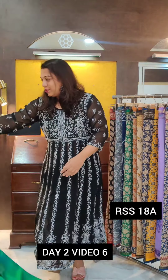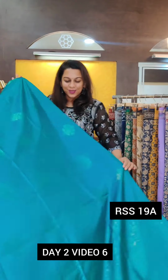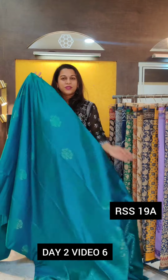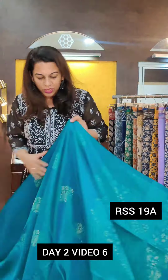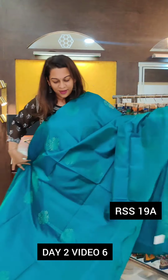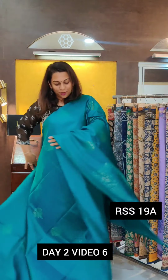So yes, the last sari of this video. Just look at this one. Now this is a deeper Rama green. If you ask me, this is a deeper shade, more intense shade of Rama green. Absolutely gorgeous. The butta is also very different. It's not the typical drop shape or query butta that we usually see. So very, very interesting design. And just look at this pallu. So yes, this is the last sari of video number 6.